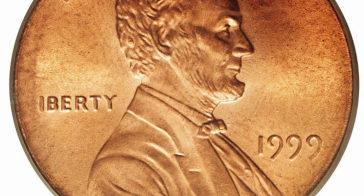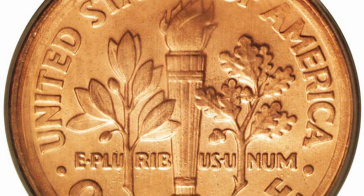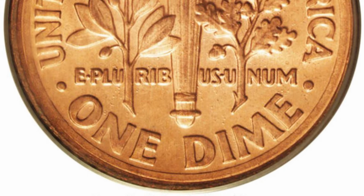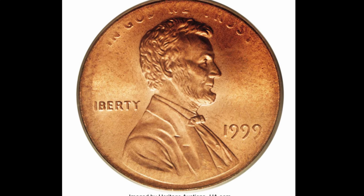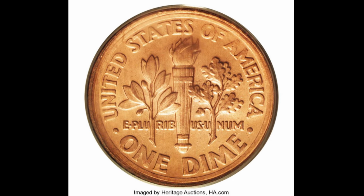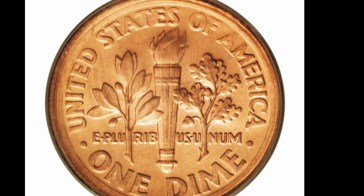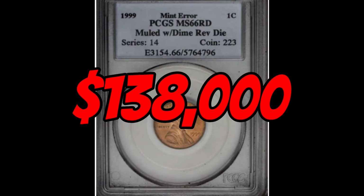This Lincoln cent was struck with a reverse die for a Roosevelt dime, making it a muled coin. This is one of only 7 double-denomination mules that have been certified prior to 2004. That's why this little penny, discovered in Erie, Pennsylvania, sold for well over $100,000.